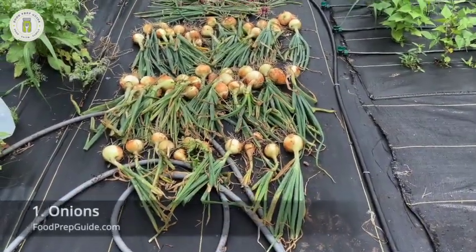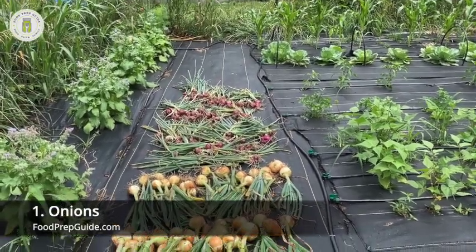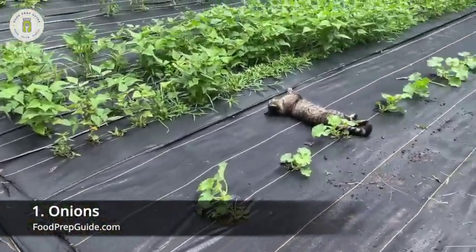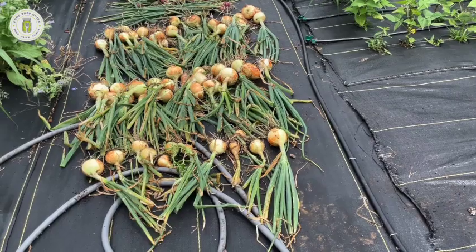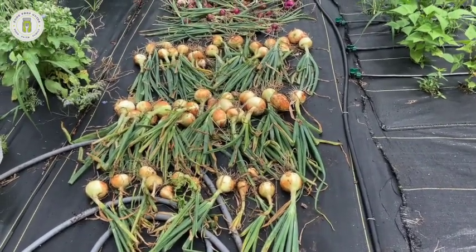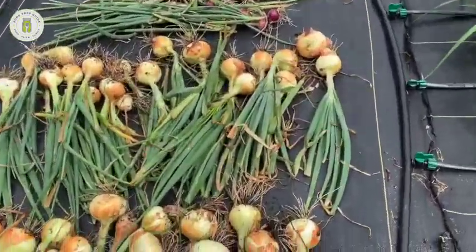First on the list is onions. I recommend planting both regular storage onions and green onions since they're used pretty differently. They grow at different rates and they produce in different amounts, and it's really helpful to have both. Onions are extremely day length specific, so you need to match the type of onion you grow to where you're located in the country. Dixondale Farms has an excellent map on their website to help with this.